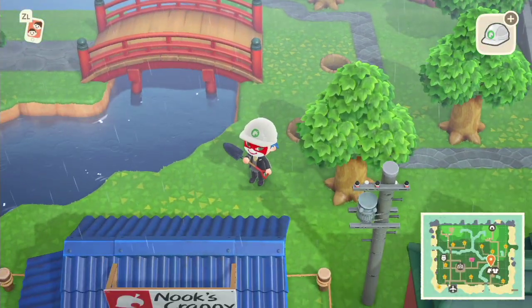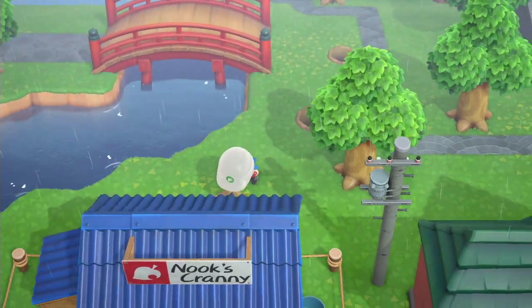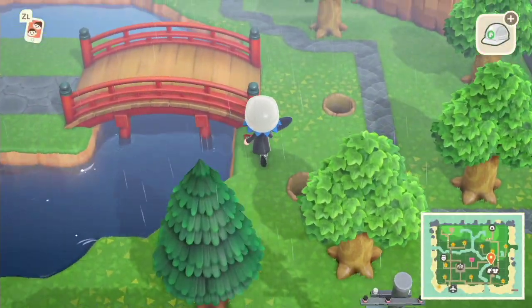Is there a better place to put this tree? Yeah, right here. I like it.